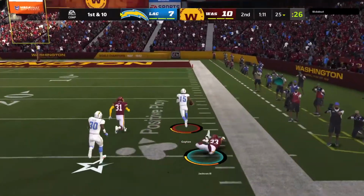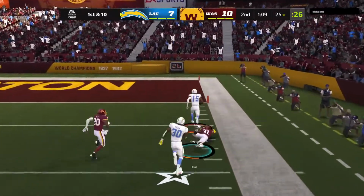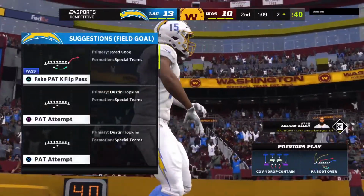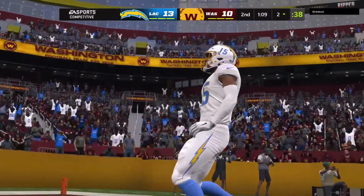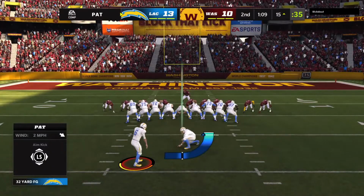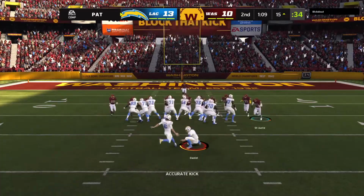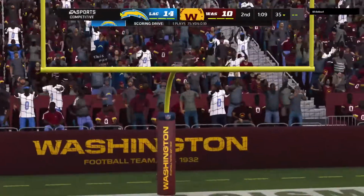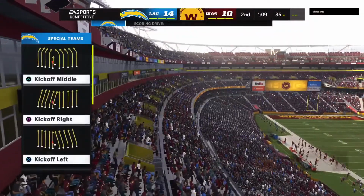And got his man complete. And all the way in for a Charger touchdown. Jalen Guyton. 75 yards. And the Chargers are going to retake the lead. Hopkins with the extra point, and the lead is now 14-10.